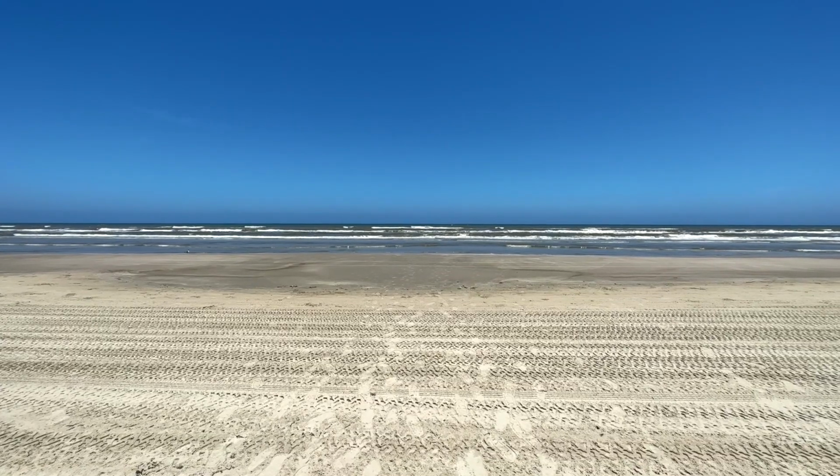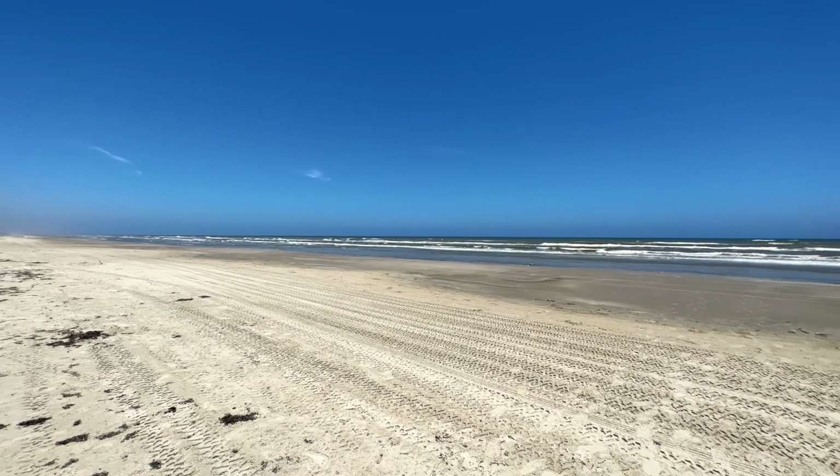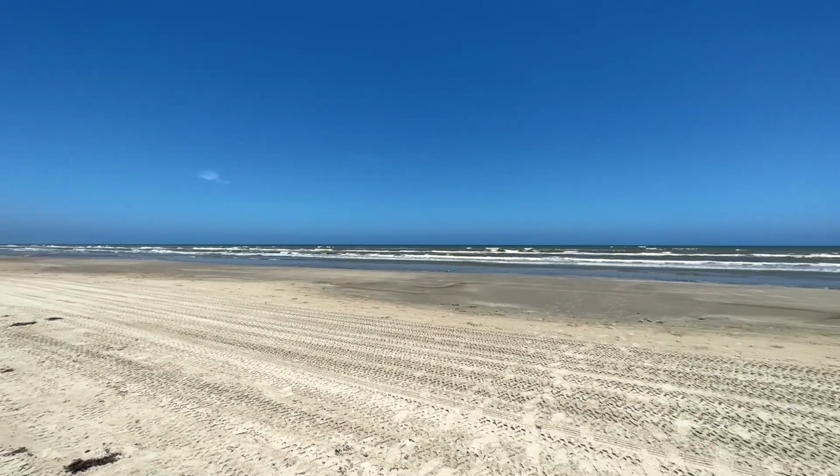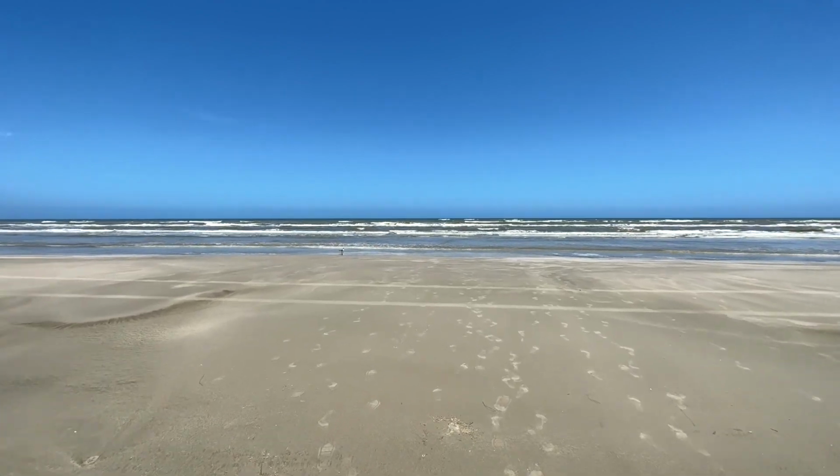I'm a native Texan and I grew up going to South Padre Island and Port Aransas, but I never visited Padre Island National Seashore and never knew it existed. The National Seashore has a different vibe to it, feeling more secluded and quiet. This is actually the first time I've been to a Texas beach since 2017.